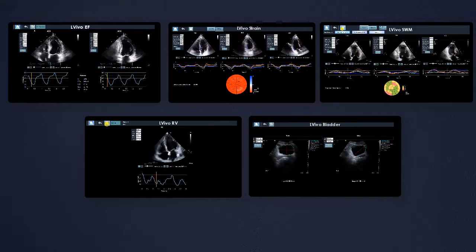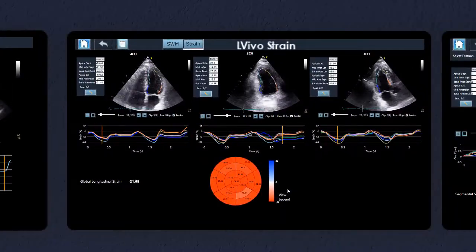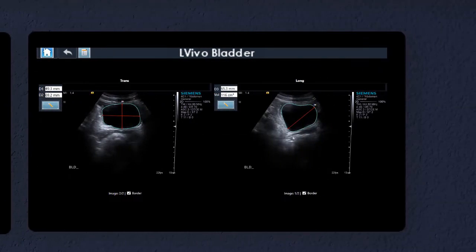DIA's mission is to automate this process, providing Vivo Toolbox. Vivo Toolbox includes auto-analysis of cardiac functions, including automated ejection fraction, strain and segmental wall motion analysis, as well as right ventricle size and function. In addition, Vivo Toolbox includes bladder volume measurements.